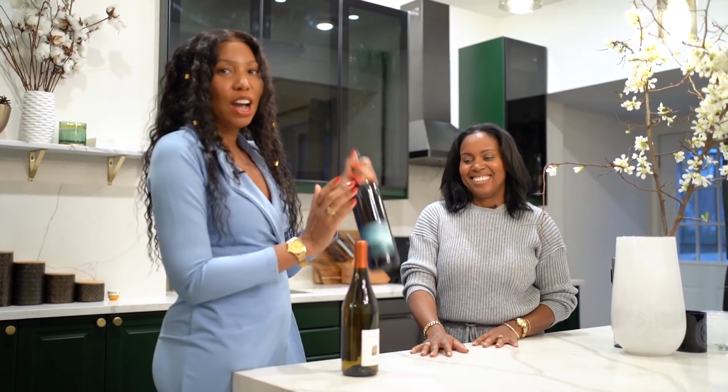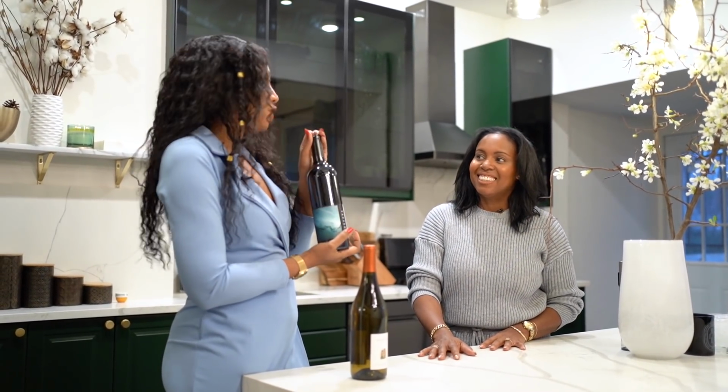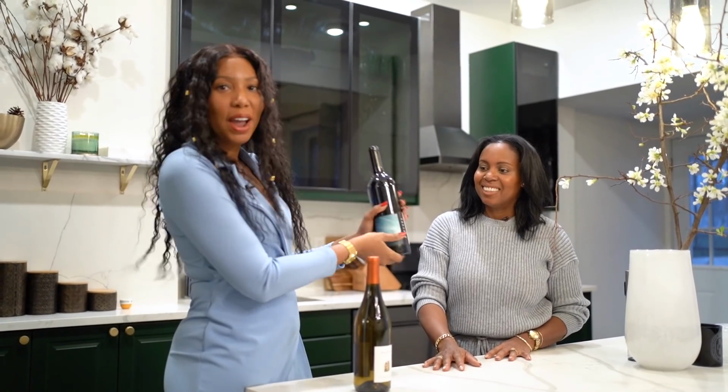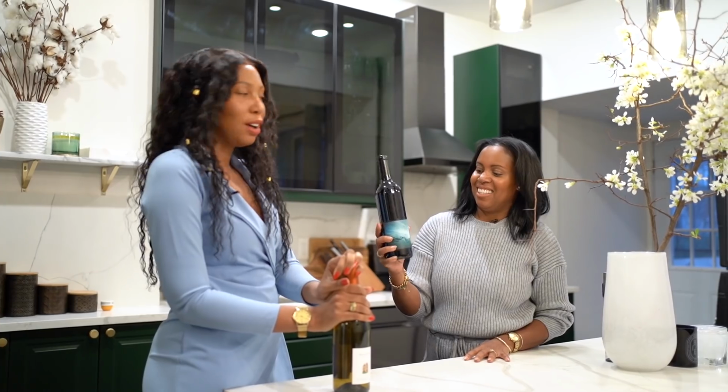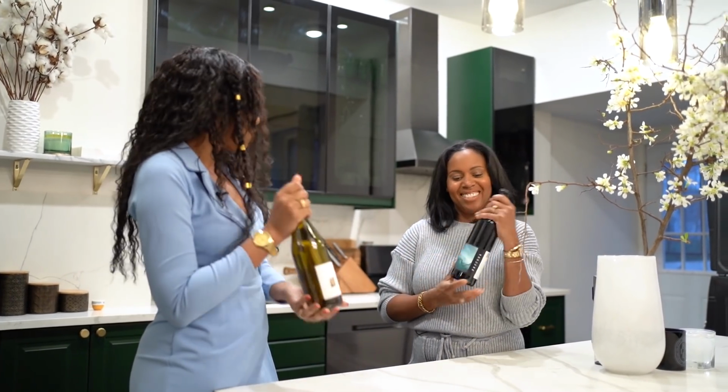I'll do the white. I got one red in the bottle because I figured I would give them away. It's actually so pretty though, I love this. Since I'm a white wine person as well, so that you can keep. Thank you. And this we will drink.